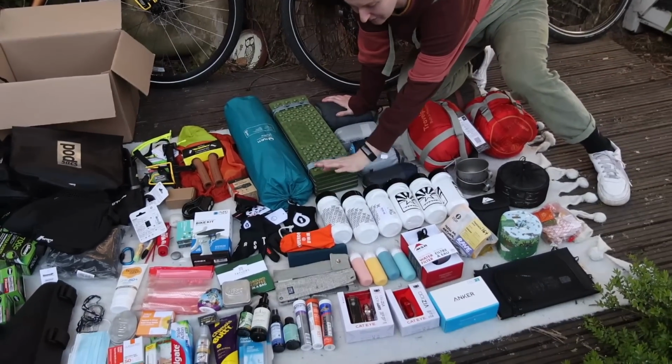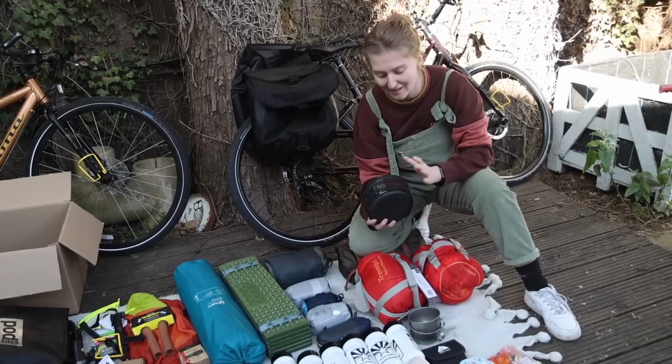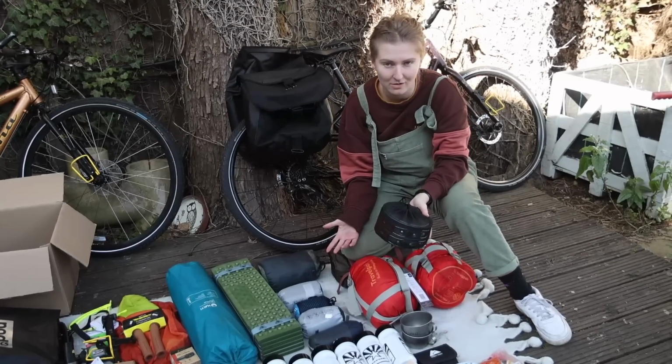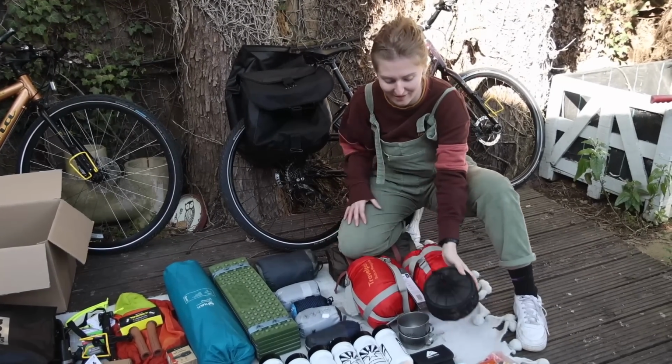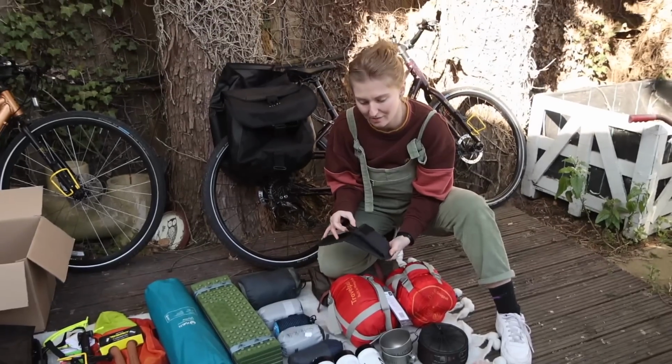We then got 3 bottles each. They will obviously strap on what Joe's been showing you. This is our frying pan, our pots, to be able to cook and heat up some water. Tea bags, this is our little stove. We'll have to get the gas there because we're not going to risk taking that.